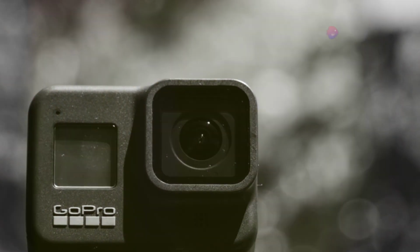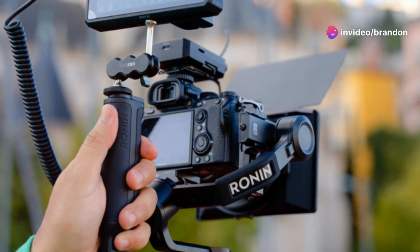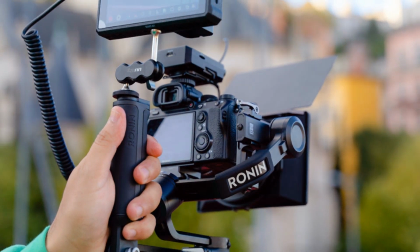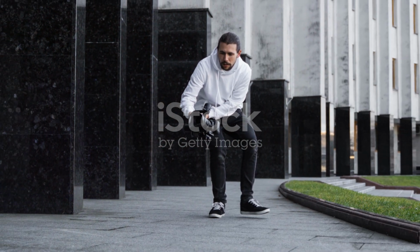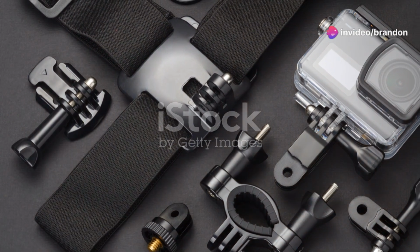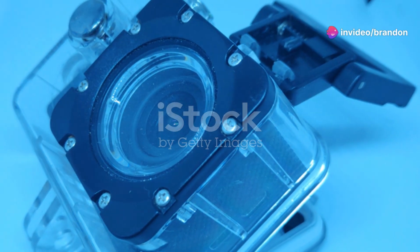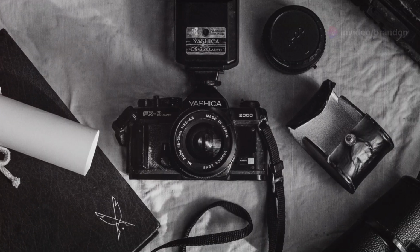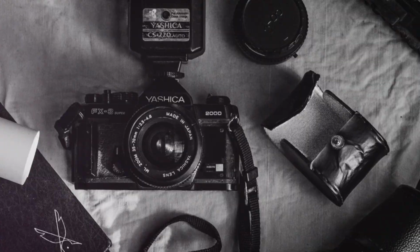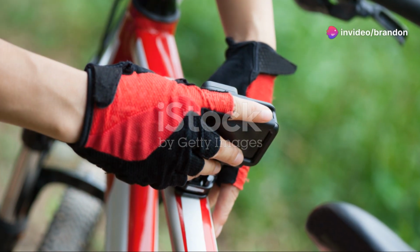One of the standout features of the Brave 7 LE is its electronic image stabilization. While it's not quite as advanced as the stabilization found on more expensive cameras, it does a surprisingly good job of smoothing out your footage. Another area where the Brave 7 LE shines is its value for the money. It comes bundled with a waterproof case and a variety of mounts and accessories, making it an incredible value for budget-conscious adventurers. However, there are a few areas where the Brave 7 LE shows its budget-friendly nature.